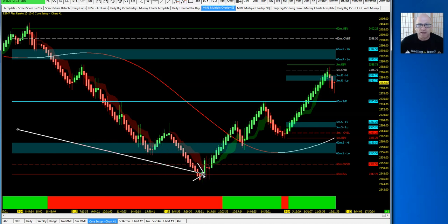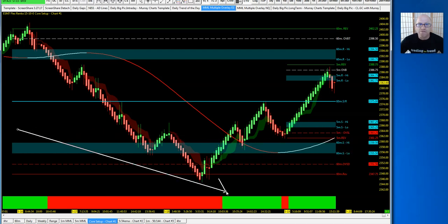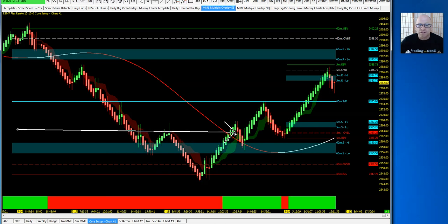I wouldn't say I would have taken the bounce here. Once price action broke up right here, and for those of you who know what we've been talking about, the MML levels, breakout of 23.59.50, the 534 is in sync, the cloud's in sync. Nice move.